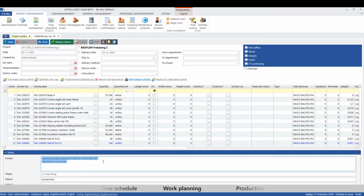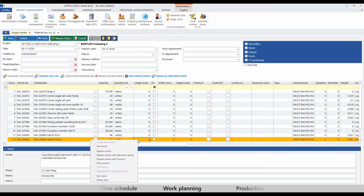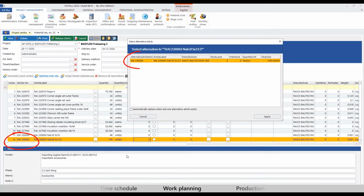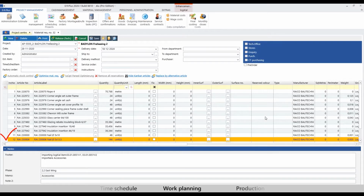Of course, all material requirements must be checked by our technical office. They can add articles, but also change some of the articles with its predefined alternative. Such a functionality could be useful when working with different suppliers for standard articles, or making use of different packaging quantities, and thereby selecting a better price ratio for the selected article.